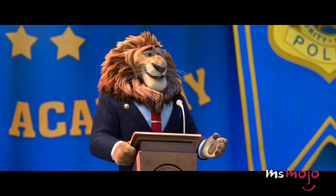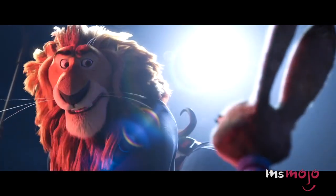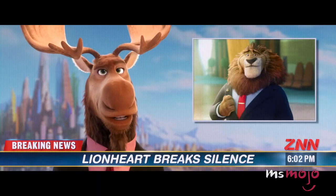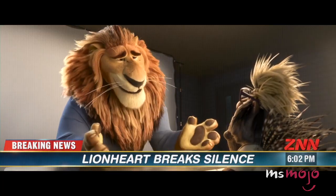Throughout Zootopia, there are tons of references to other Disney films, although most of them are to the more modern ones. This one, though, harkens back to 1973 and Disney's rendition of Robin Hood.